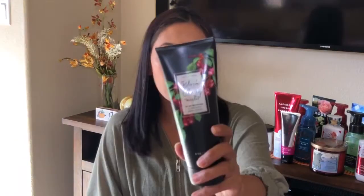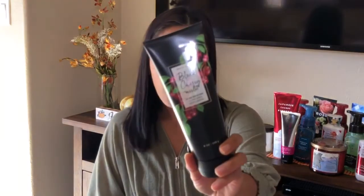Ooh. It's not as sweet. That Merlot, kind of that wine flavor, definitely comes through. This is the 24-hour moisture ultra shea body cream, and so I love that. It smells really good. And again, I bought the ultra one. One lotion is $13.50, so don't do the math. What a nice gift, freebie.